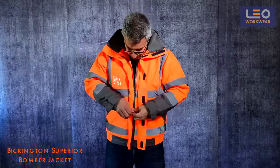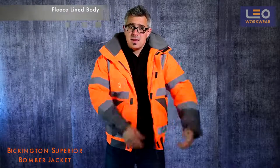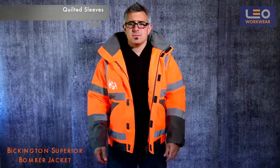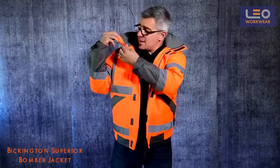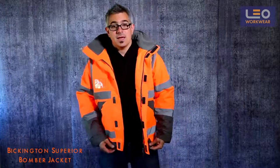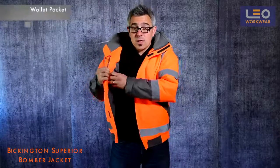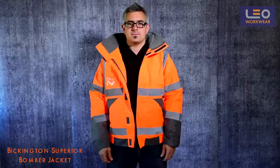So, moving to the inside, we have a snug fleece lining to the body and warm quilted sleeves. Additional fleece lining is present on the inner collar, and there is chin protection for a little extra comfort. A secure zip-fastened wallet pocket concludes the many features found on this garment.